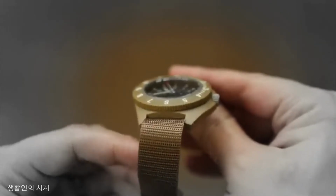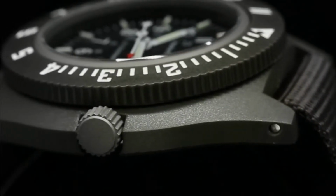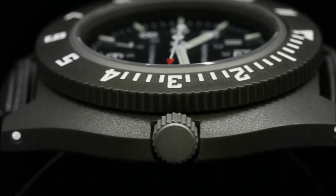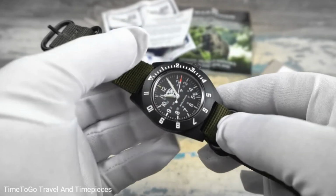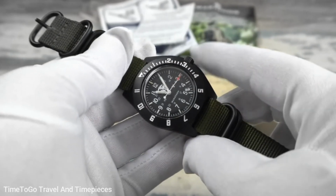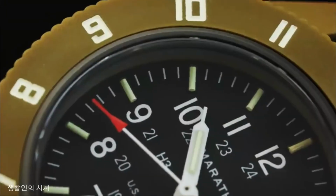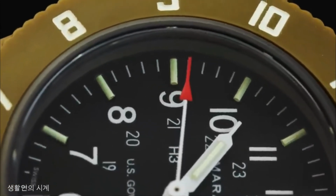The Navigator is beyond comfortable to wear on the wrist. The asymmetrical case appears larger than it is, and the added bulk of the bezel adds a lot of mass. However, it is relatively thin and has a short lug-to-lug distance, so it will fit smaller wrists. It's simply very cool in terms of aesthetics.